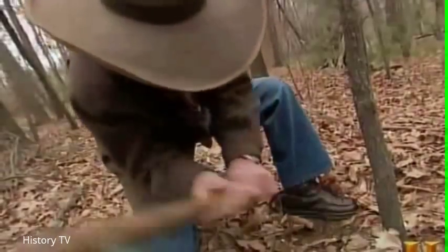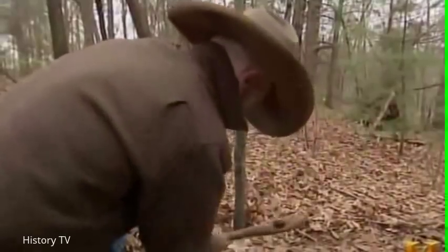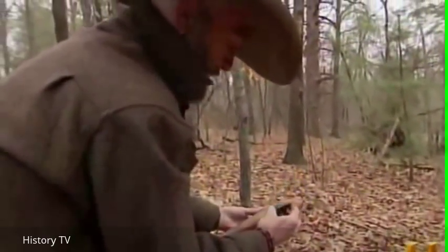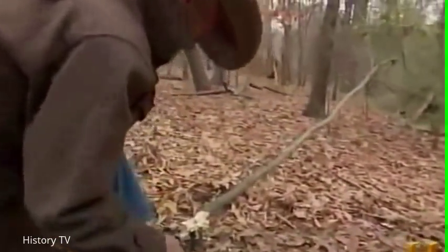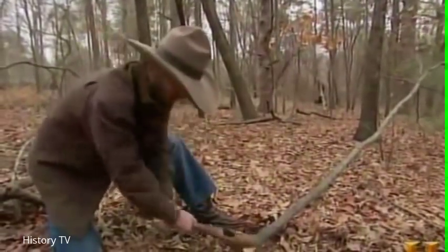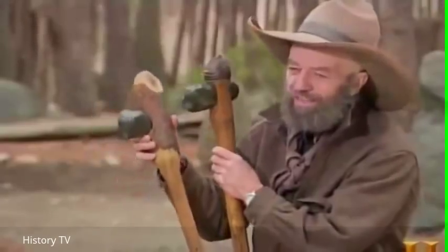Some 10,000 years ago, early man made a haft with a hole to accept the axe head. Here we're seeing the efficiency of this haft. We said before, it's not getting looser, it's getting tighter, because every swing of the axe tightens the head. With this tool, mechanically clearing land for agriculture first became possible. This is the stone axe at its height.